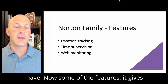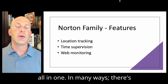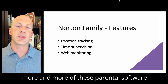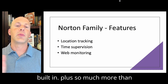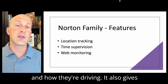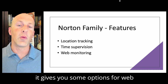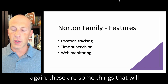Okay. Now, some of the features, it gives you location tracking, so you can do that all in one. In many ways, there's Life 360 that a lot of people use, but more and more of these parental software apps are now doing the location tracking built in, plus so much more than just tracking where your child's going and how they're driving. Okay. It also gives you some options for time supervision, and it gives you some options for web monitoring, which can be very helpful. So, again, these are some things that will help you out.